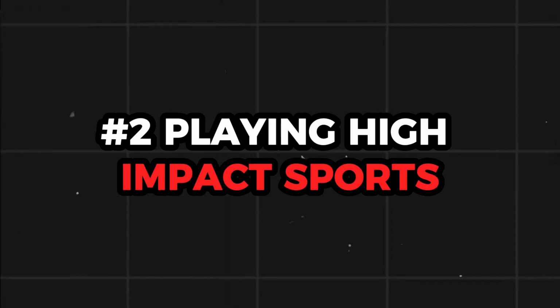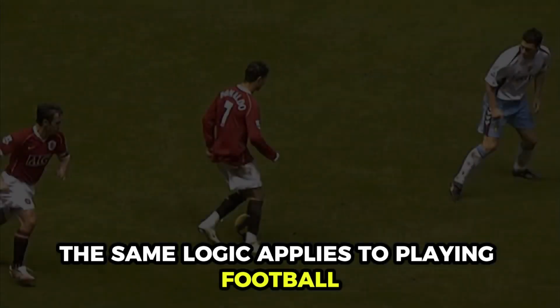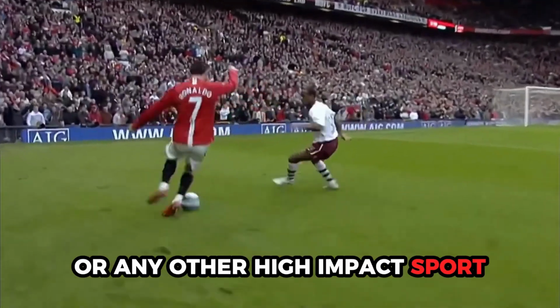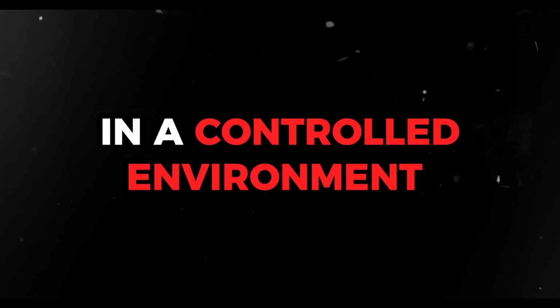Playing high impact sports such as basketball involves frequent jumping and sprinting, which can put stress on the bones. This same logic applies to playing football or any other high impact sport. This method can lead to stress fractures, particularly in the shins, feet, and knees. Make sure to stay safe and play these sports in a controlled environment to avoid injury.